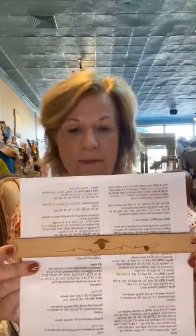So let's see. Oh, tools. We also got some new tools in from Katrinkles. Again, Katie and Marianne take such good care of us. We saw them at market and we just kind of stood there and said, what else can you do for us? What else can you make fuzzy goat wise? And they came up with this thing here called a pattern placeholder.